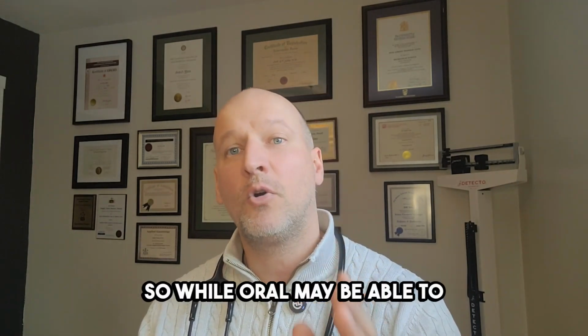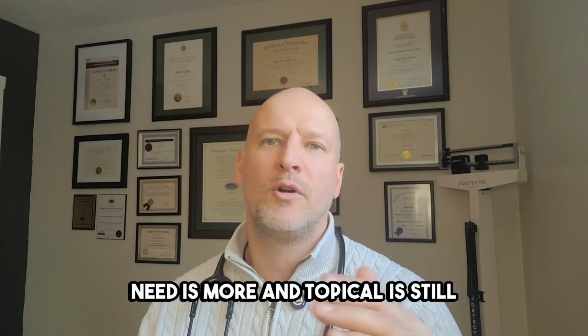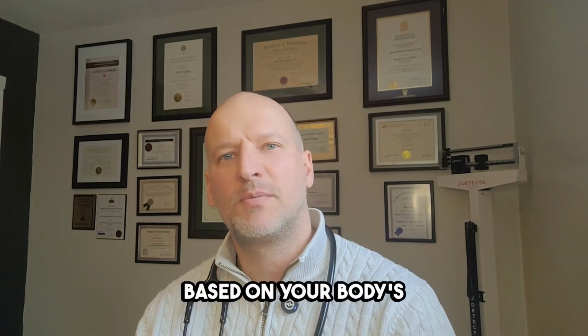So while oral may be able to increase it more, the dosing that you need is more, and topical is still effective without as many side effects. So the key is adjusting the dose based on your body's response.